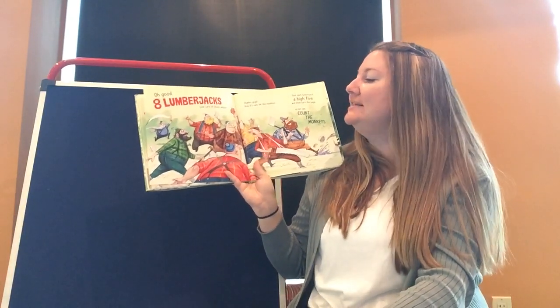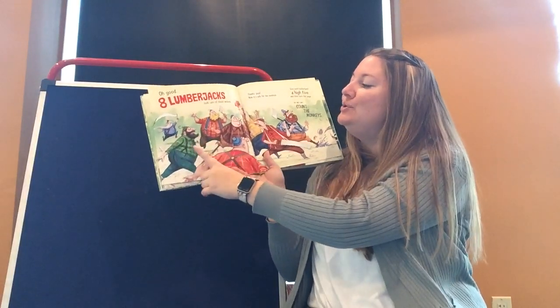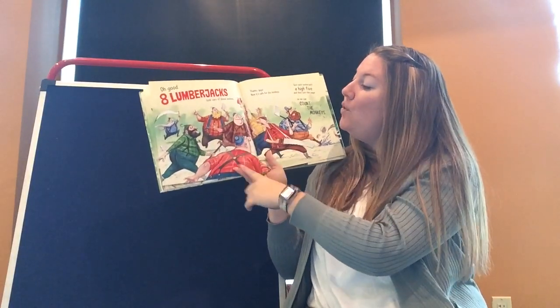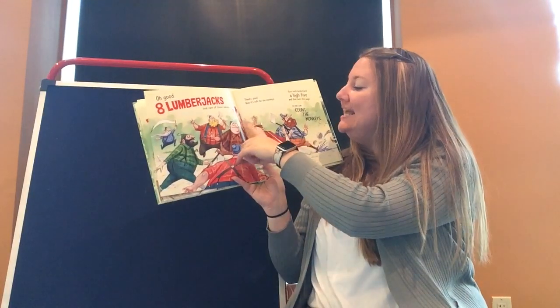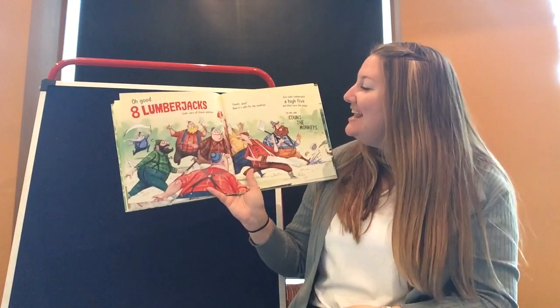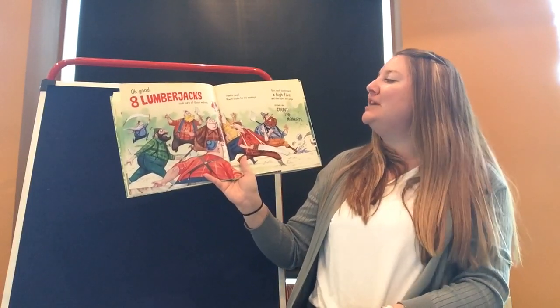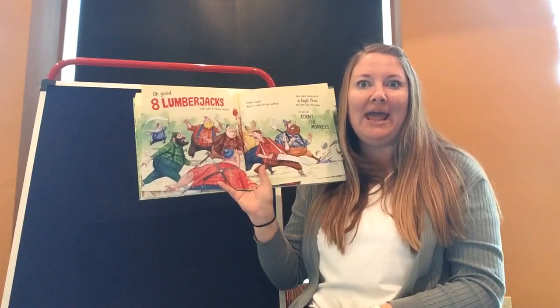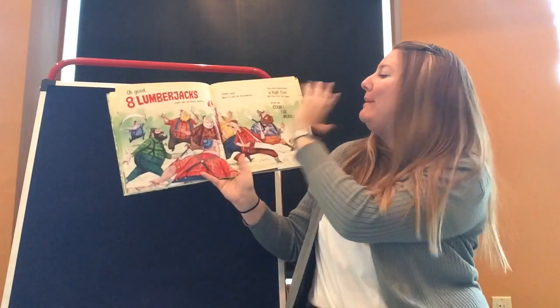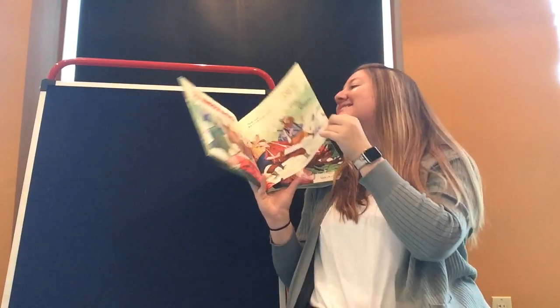They all have saws and axes. Let's count our lumberjacks. Ready? One, two, three, four, five, six, seven, eight. Ha! Thanks, guys. Now it's safe for the monkeys. Let's give each lumberjack a high five and turn the page. So we can count the monkeys.